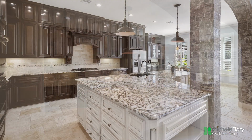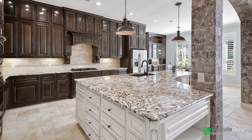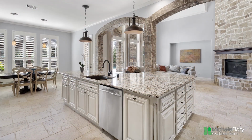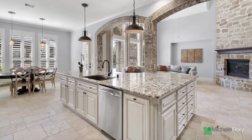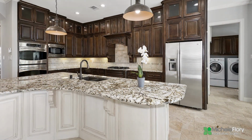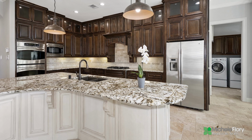Imagine all the fun you'll have preparing food for family and friends in this kitchen. As you know, everyone always ends up in the kitchen, and there is plenty of room for everyone. And don't miss the great storage, yards of gorgeous granite, double ovens, and gas cooking.